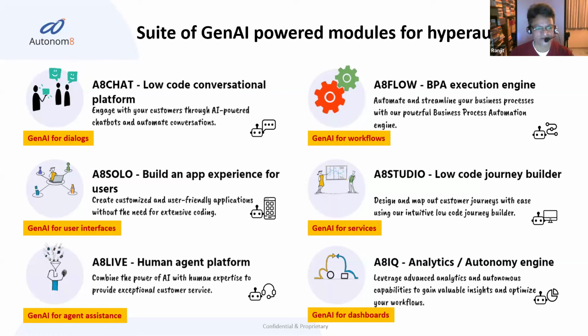So every screen in our platform allows you to enter a prompt, whether it's to generate code, whether it's to create workflows, whether it's to create SQL queries for reports, or to create user interfaces. And most of these tools are out, and a few of these are coming out in the next couple of months. So Gen AI is important.